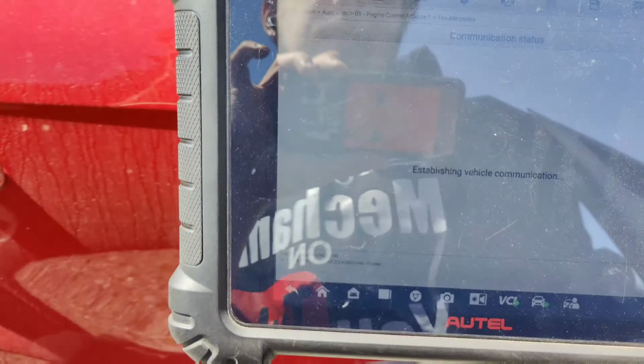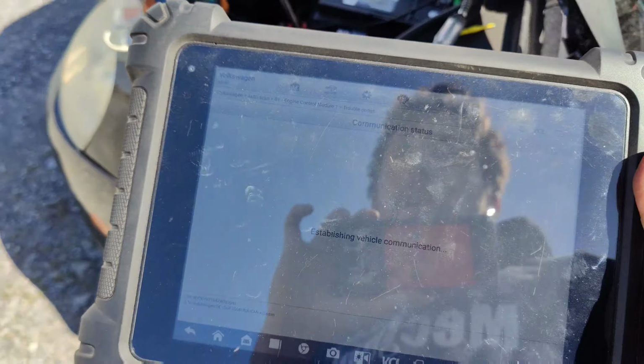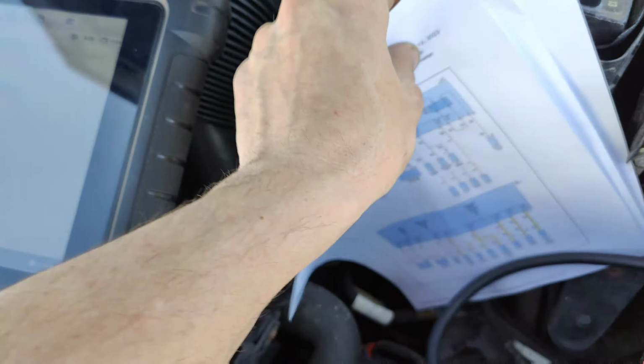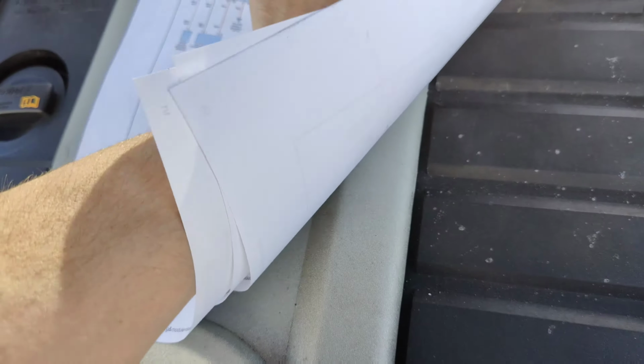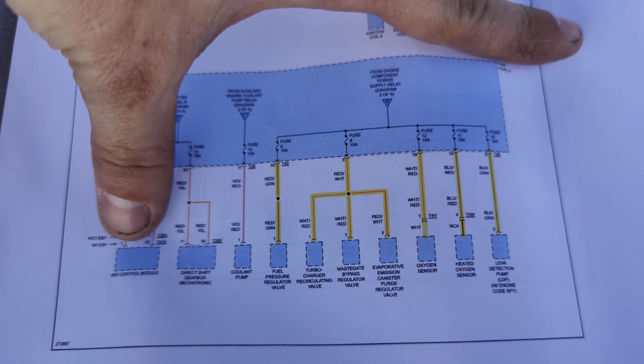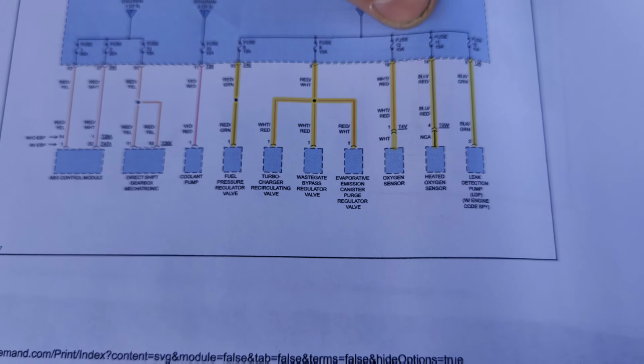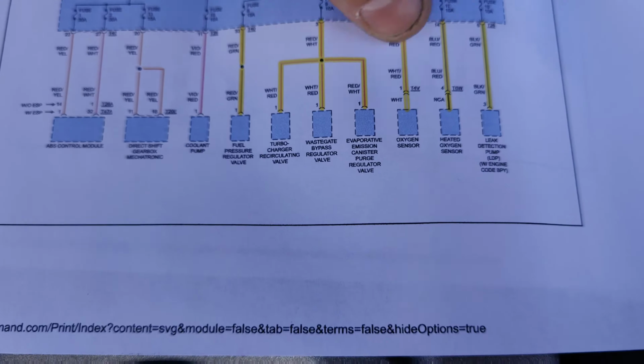Scan. This might have been our issue. I'll show you guys what this powers while that's loading. So I printed out these diagrams. This is everything that powers: fuse 6, 9, 12, 11, and 10. So that's all our codes.